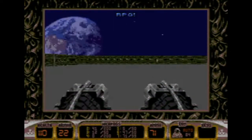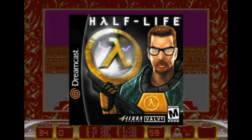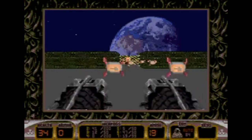So really, this game, despite all its flaws, is cool just to see running on the Genesis. It's kinda like that Half-Life Dreamcast port I talked about, where sure, it's a cool novelty and a great topic to bring up at parties, but it's really just not that great to actually play.